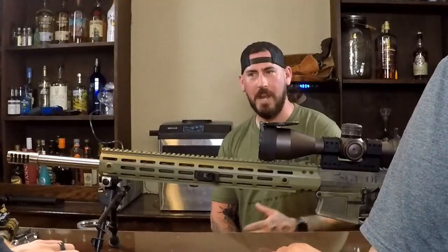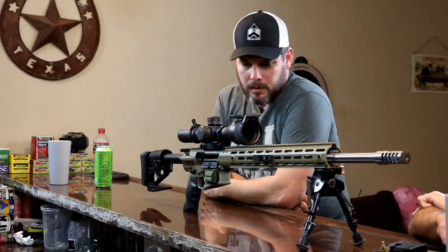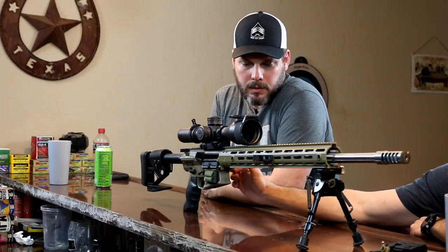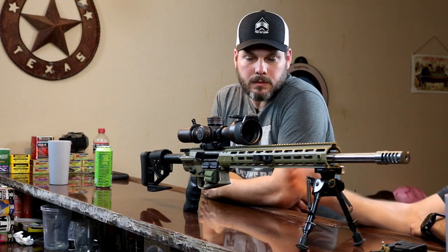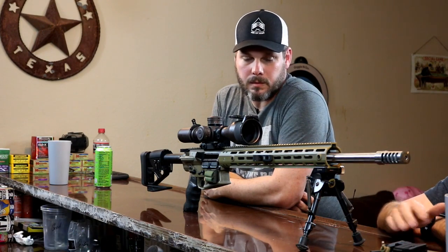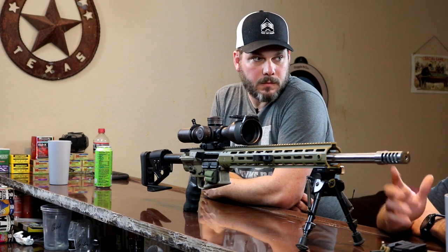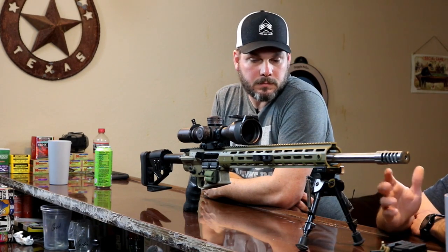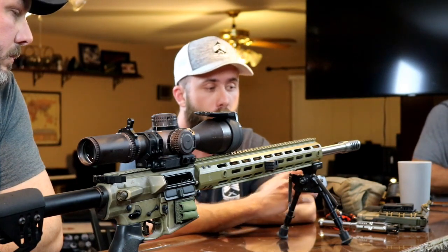So would you want the upper and the barrel to be one piece? You try to make the upper and the barrel one piece as much as you can. There's about 3 or 4 different ways that you can do that. Pick the way that works.